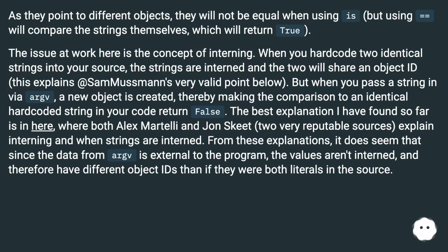The best explanation I have found so far is in here, where both Alex Martelli and Jon Skeet, two very reputable sources, explain interning and when strings are interned. From these explanations, it does seem that since the data from argv is external to the program, the values aren't interned, and therefore have different object IDs than if they were both literals in the source.